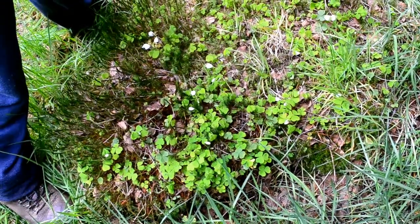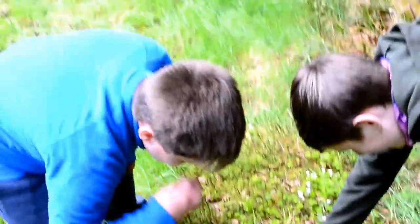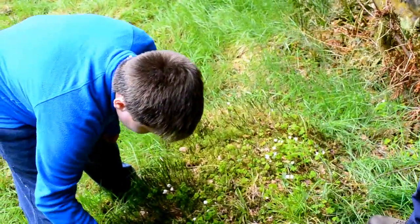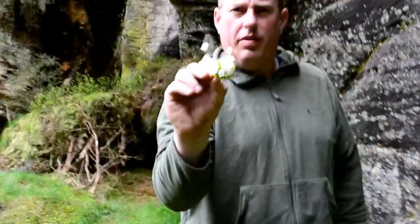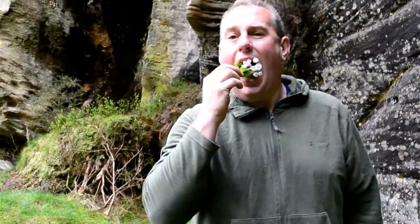There's an abundance of wood sorrel and it's really, really sweet. Yes, lush. Can't get enough of it. Come and bring some home. Right, folks, this is wood sorrel, both the leaves and the flowers. And it tastes really sweet. I think the leaves are probably better than the flowers, but spot on.